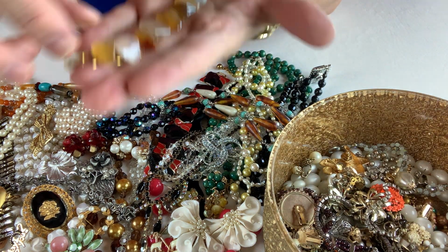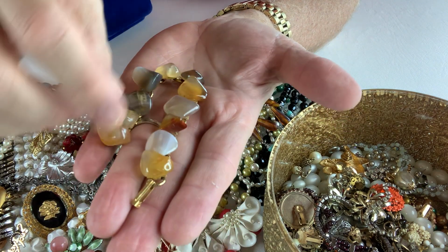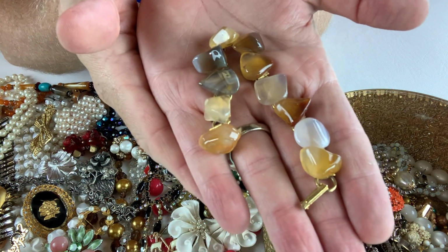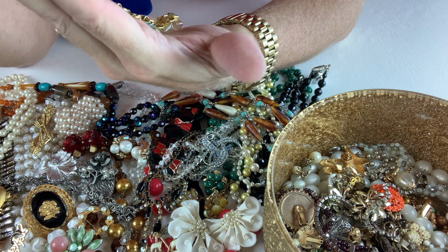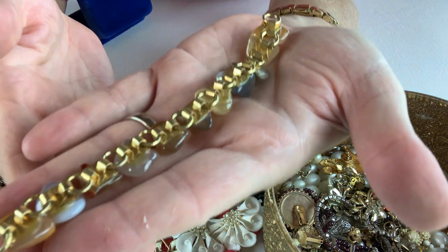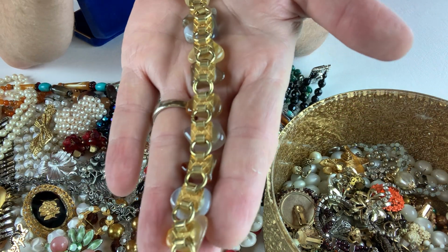Oh, cool. Here we have a vintage stone bracelet. Look at this. Isn't that cool? I have quite a few of these in inventory, all different kinds of stones. This one is marked Hong Kong, and then you can see how the back, the links are put together.